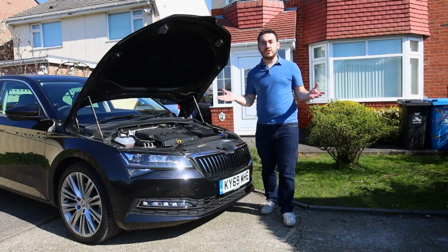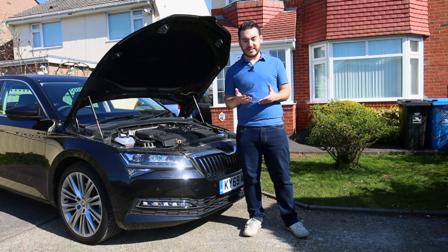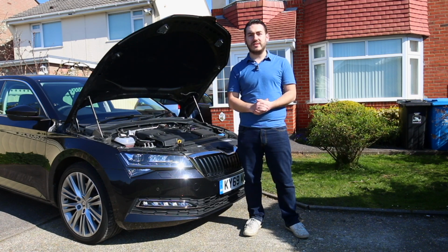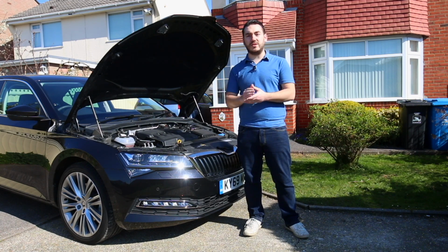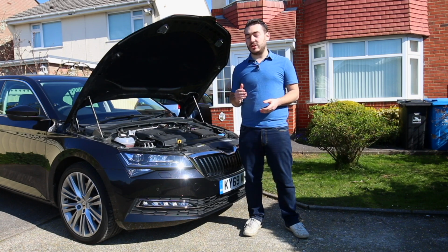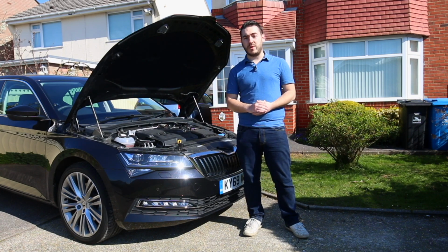But what if your car's due an MOT whilst the whole country is seemingly on lockdown? Well, the British government announced the other day that if your MOT is due after the 30th of March, it'll face a 6 months exemption, meaning that's one less thing that you and your car have to worry about.